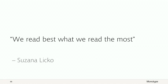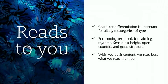So I see this a lot. This is some wisdom from Susanna Lichko. We read best what we read the most. And I think this is true, but it's much more true about content and words than it is about type. So high-frequency words are very helpful for the readability of content, for language in general. It's called the frequency effect. Familiarity with specific typefaces can be helpful, but not as helpful as familiarity with words. Good type reads to you.